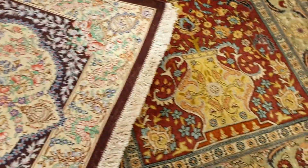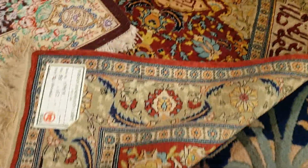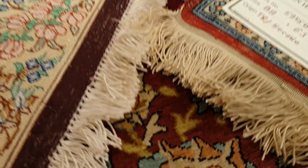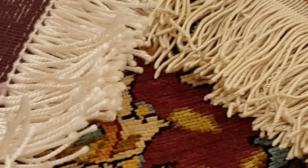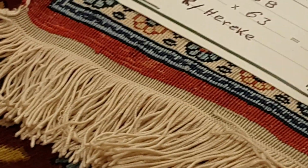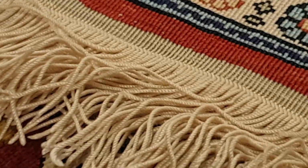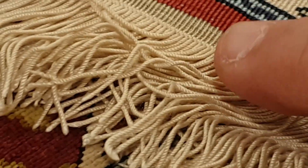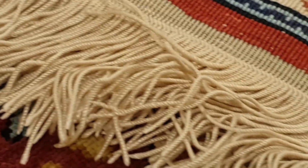Another thing is the material. The Turkish silk is much finer than the Persian one, and you can tell that when you look at the fringes. I'm going to zoom in here. Let me see if I cannot zoom in. Notice how the fringe on the left, you see the fringe of the Qum rug. It appears much thicker than the Hereke. In order for the Hereke to have the same knot count, you need to have basically thinner, a finer and yet stronger silk than in the Qum rugs.